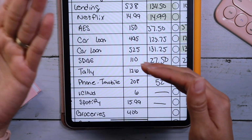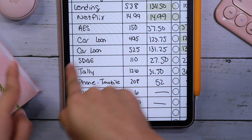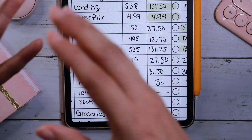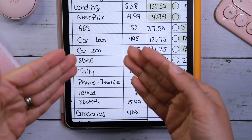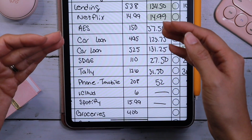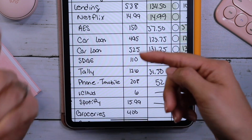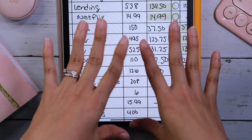So a way that you can pay off debt and make a plan to pay off the debt is to make the sacrifices today. Your decisions today are going to affect your future. You have children, and you are in $98,000 in debt. I'm going to keep repeating that to you. A way that you can get out of it is going to be doing hard work, making certain decisions that may not be the ones that you want to make, but are going to be the ones that you have to make in order for you to become debt free, because there's no way that you're going to be able to do it living like how you're living now.